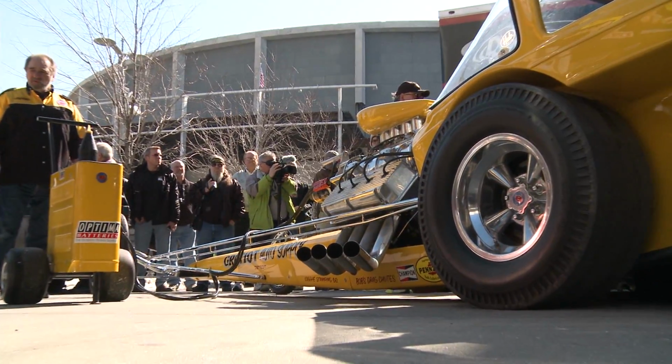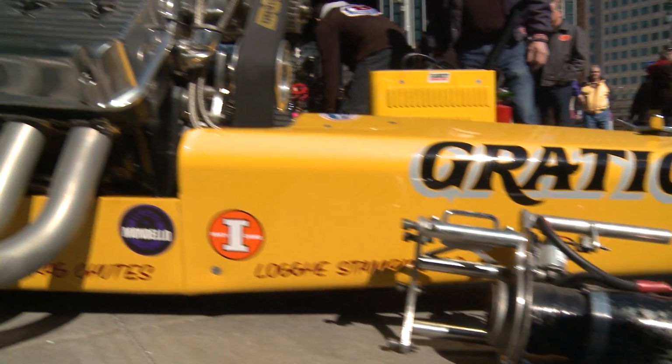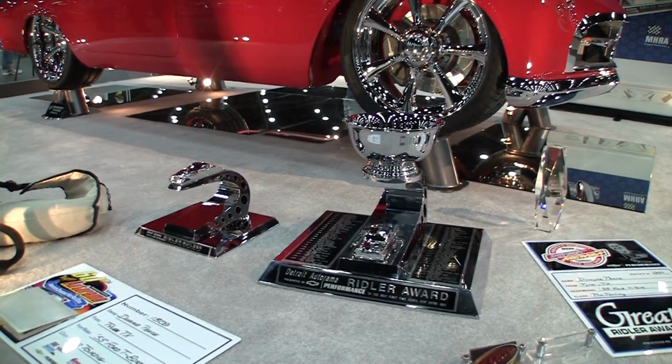My first job was working in a used car lot at 50 cents an hour when I was 14 years old. The Ridler Award, this yellow car, I probably didn't have $5,000 in it when I built it originally, and now they spent $500,000 to $1 million to win the Ridler Award. It's that big a deal.